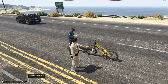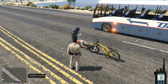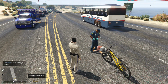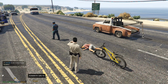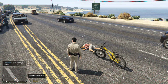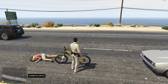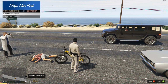All right. So it looks like she is going to be 11-44 at this time, which is unfortunate. Dispatch, can you go ahead and roll me a coroner out here? We are going to have one person that was declared 11-44 by the paramedics. Okay. And then let's go ahead.